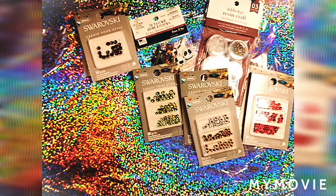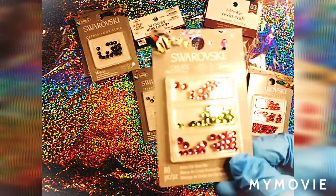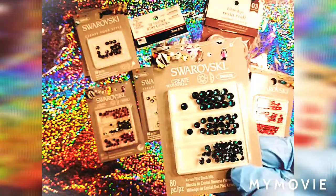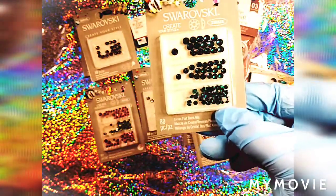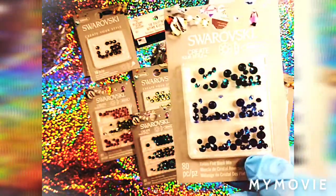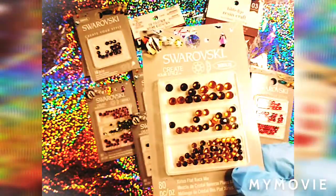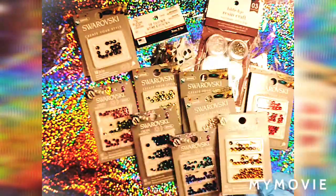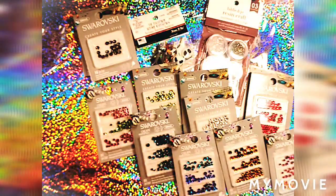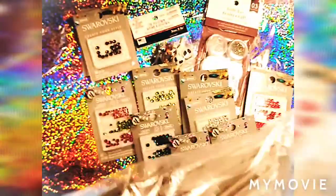Now the next ones that we're going to get into are not from Joann's. These are starting to be a 5-pack from Amazon. And that is in the colors Rose, Light Rose, and Peridot. Those are an emerald and blue zircon mix. This one is a sea blues that has blue zircons, capri blue, and sapphire. This is a smoked topaz and topaz. This is called the Brights Collection, and it is Siam, fuchsia, and tangerine, which is the orange.